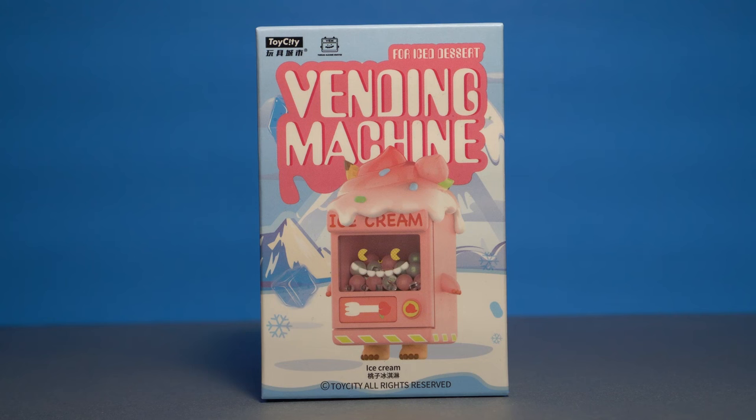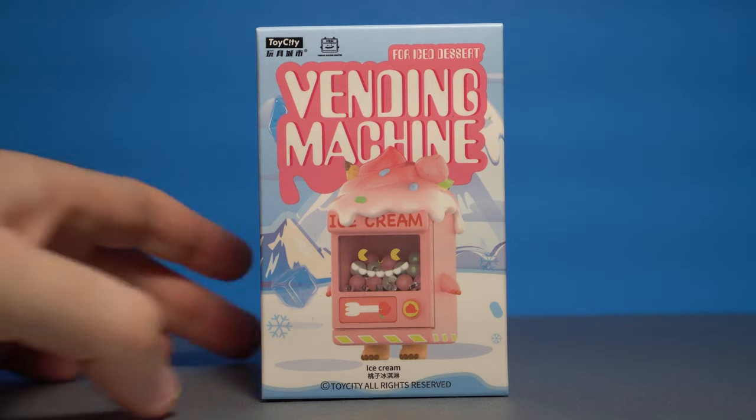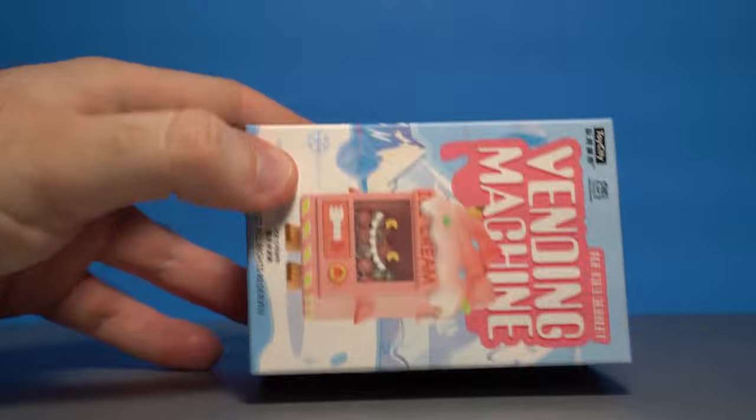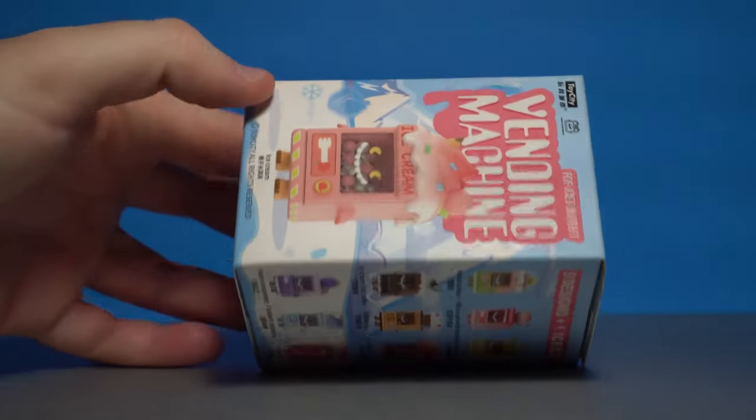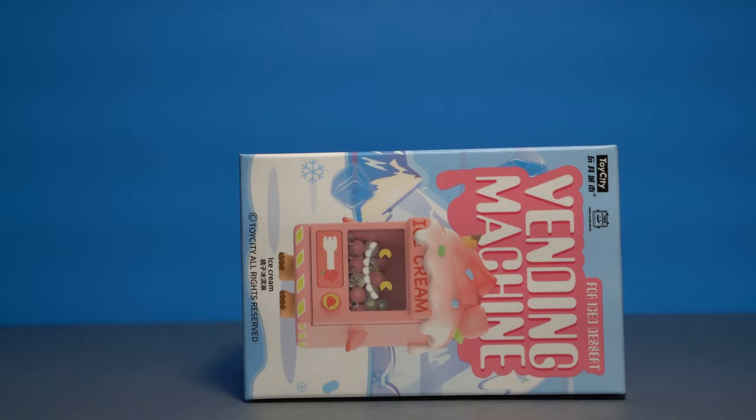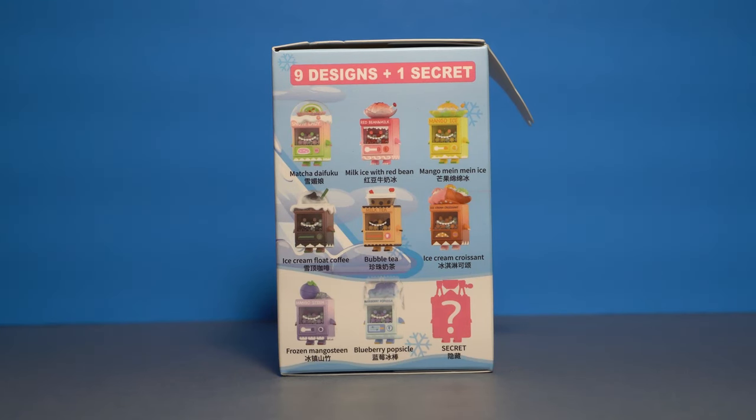Something really neat about the box is that, as usual with these sort of designer toys, they have some sort of glossy finish or texturing around to make it look really cool. This one has gloss all over the text and the ice cream on the front. Very shiny, very cool. On the side of the box, you'll see all of the different designs.